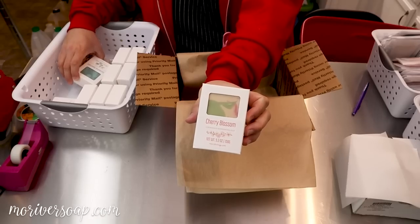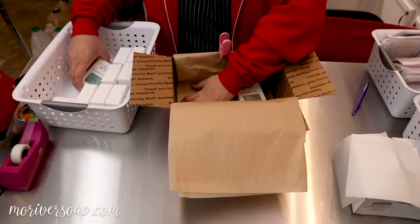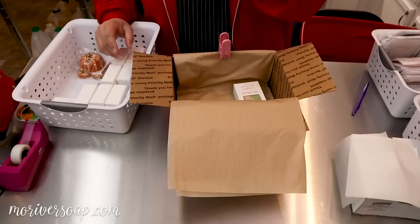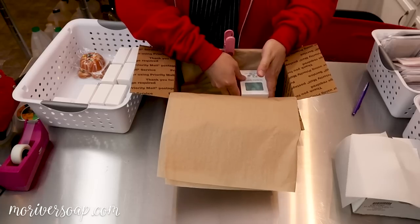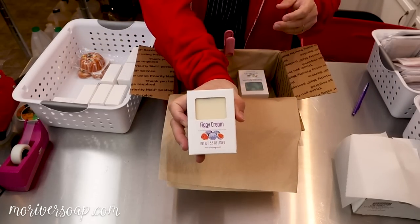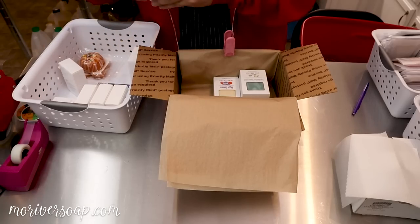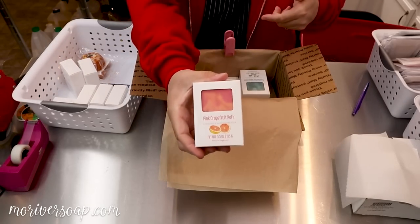So, have a cherry blossom. We finally sold out of those with this release. And we have eucalyptus spearmint, which I absolutely adore. It's not so much herby, you know, it's more clean. I could have changed the name, but that's how people tend to know it. We have figgy cream. And what do we got here? Ooh, I have the fun spooky ones. We'll hold those. Okay, pink grapefruit.